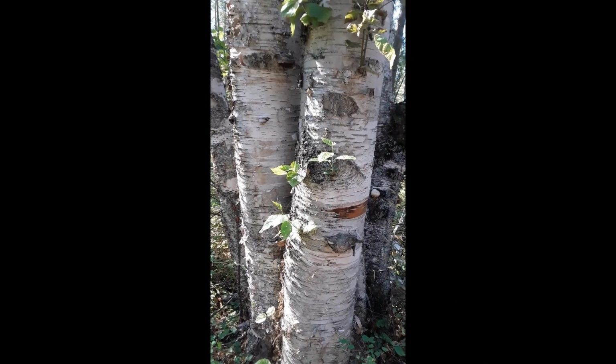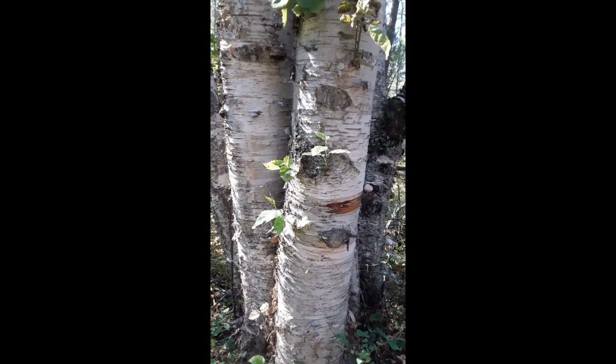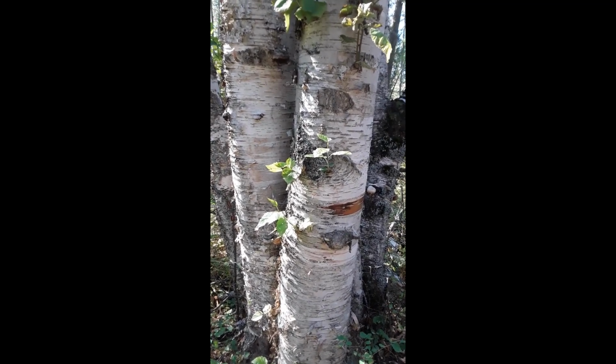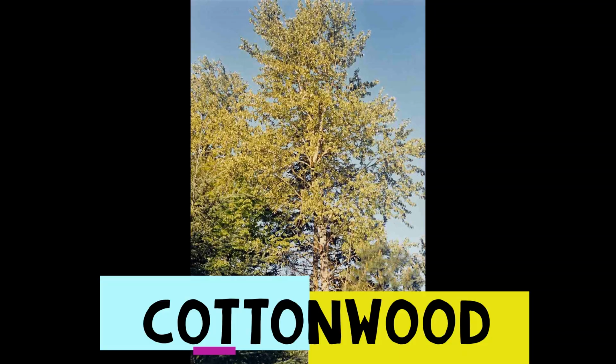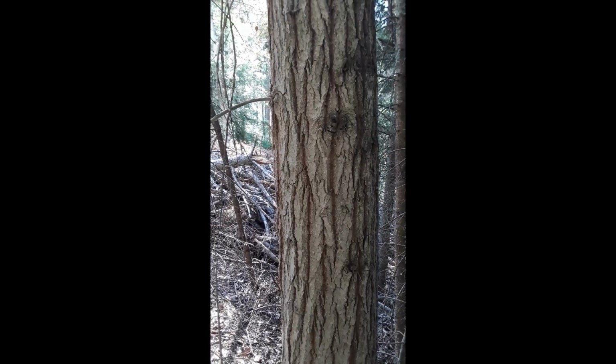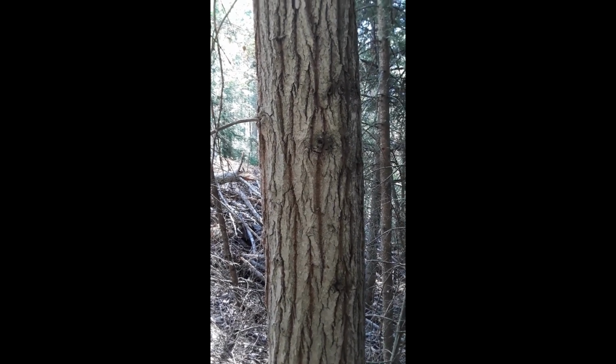Paper birch has gray or brown bark when young and turns white and peels when older, like this tree here. The bark of a cottonwood is smooth and white at first and becomes gray and furrowed. This tree here is an excellent example.